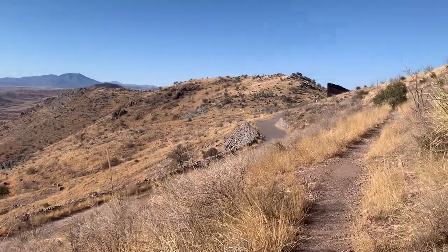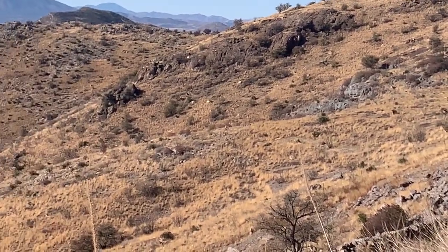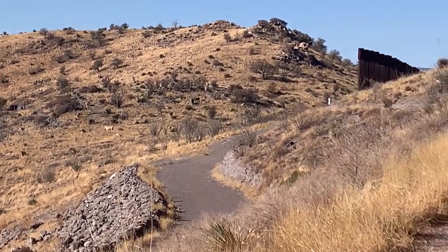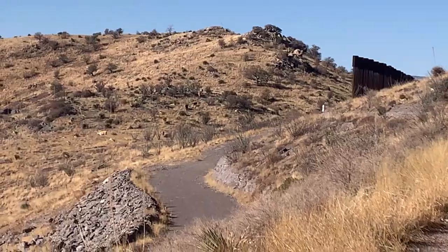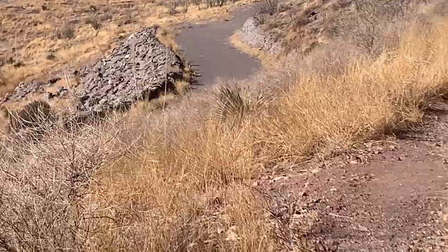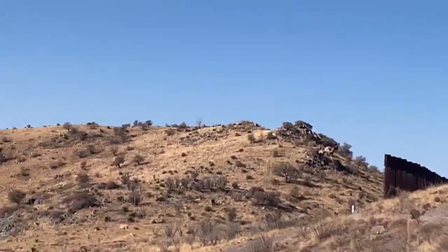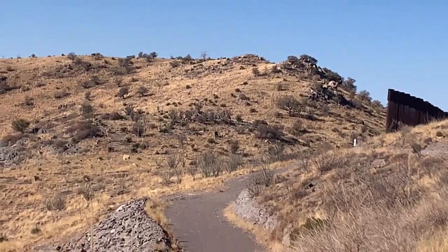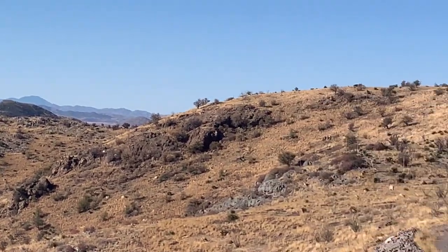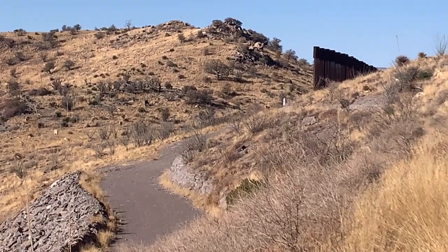So I stopped because I could see animals over there. There they were. And then I really looked up. There's the wall and there's the terminus. So I'm almost there. And there's this road. I don't know what this road is. Sam asked me if there was a way to get here by road, and I didn't think so, but I don't know what this is. I'll have to look at that. But almost there. That's where I'm headed.